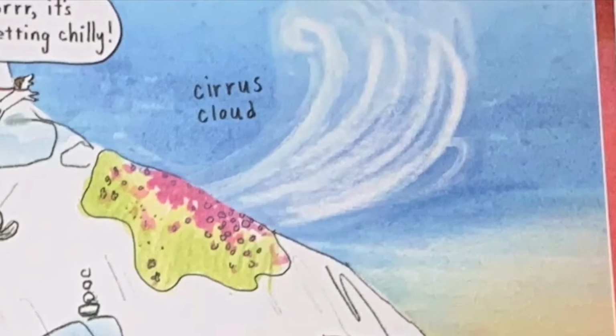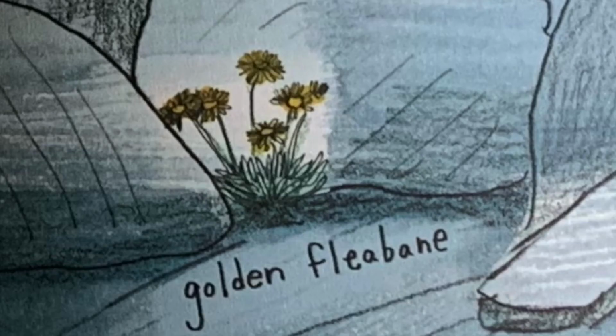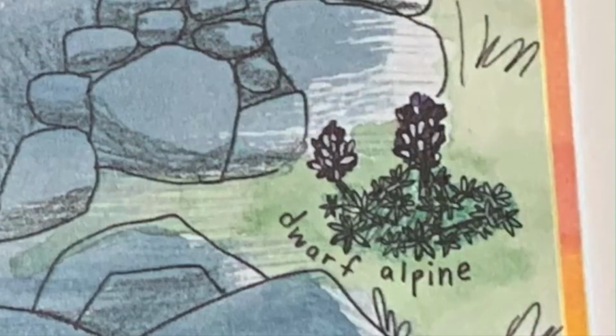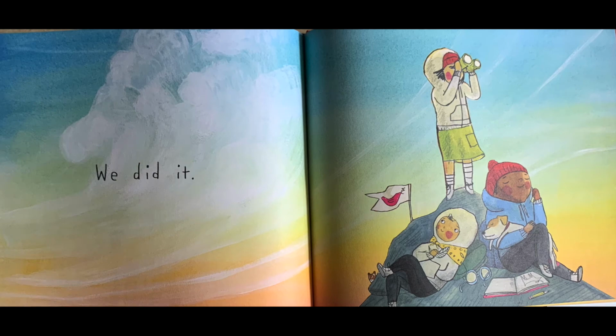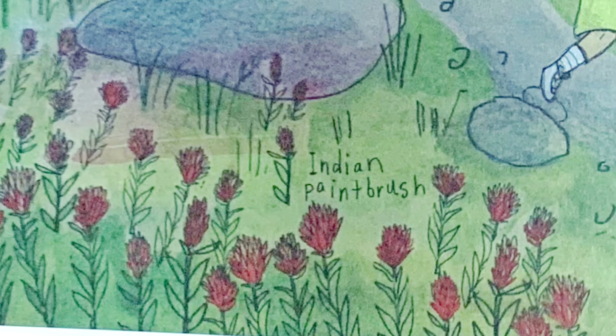Creeping penstemon, cirrus cloud, cairn, golden fleabane, glacial striations, dwarf alpine. At the top, Wren takes out her flag, Elle reads her poem, and Hattie releases feathers into the wind. We did it. Indian paintbrush.